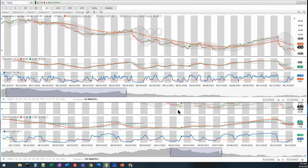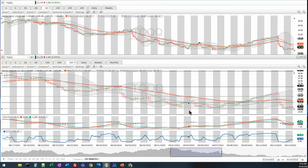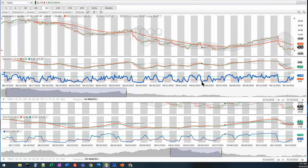So let me see. That was 9.92 to 9.6. Here we go, 9.2 to 9.6. This is the 195 minute. Since that's a slower, larger time frame, the MACD doesn't really get to zero until you're already going up. So I would use the 65-minute as a time frame for an exit point. I hope that helps.